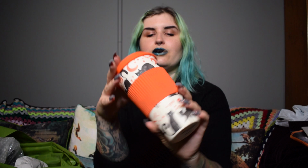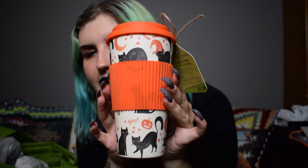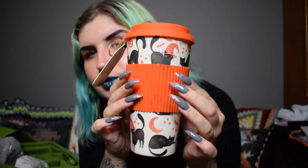This is the first thing that I got, and I've seen other people in Halloween groups online getting these, but I thought this was pretty cute. I don't know if this rubber thing comes off it actually. I would make it so this came off so you could wash it properly. So this is just a reusable mug. Ta-da, nothing in it, funnily enough. It's just a little Halloween cutesy little cat mug. I thought that was super cute. Again, I will use that all year round.